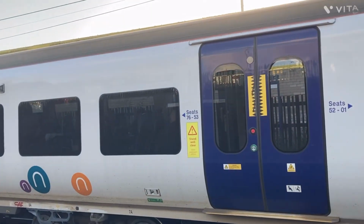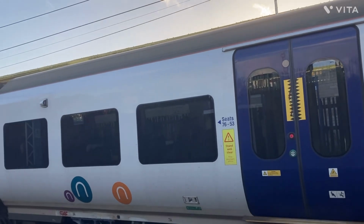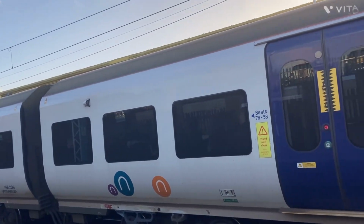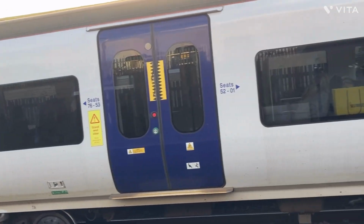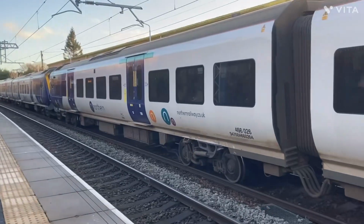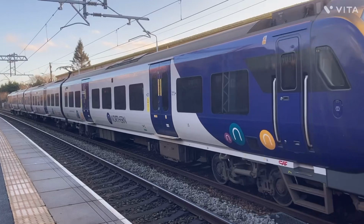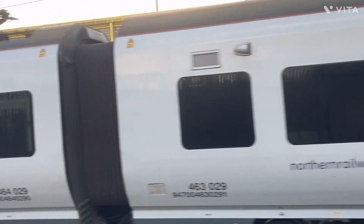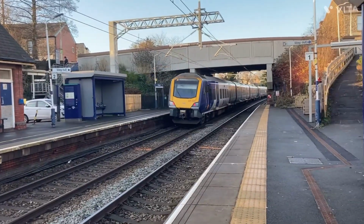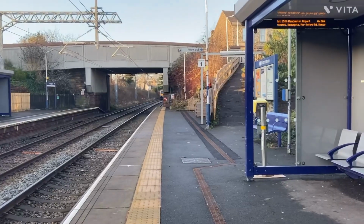I think we need this to watch the sun. Right then, so now departing is the Northern service to Blackpool North. The guard goes in. At the front, and at the rear will be 331-029, with a broken display board. And as that goes down the end, we will see what shall turn up next.